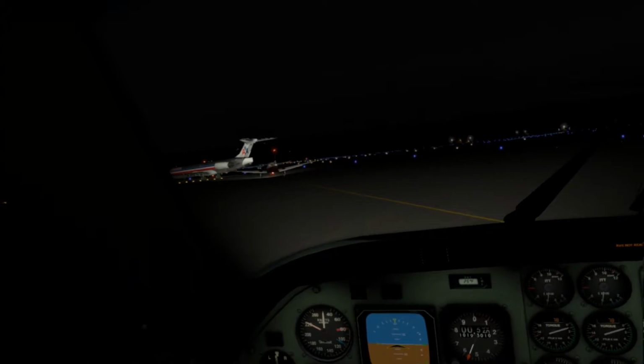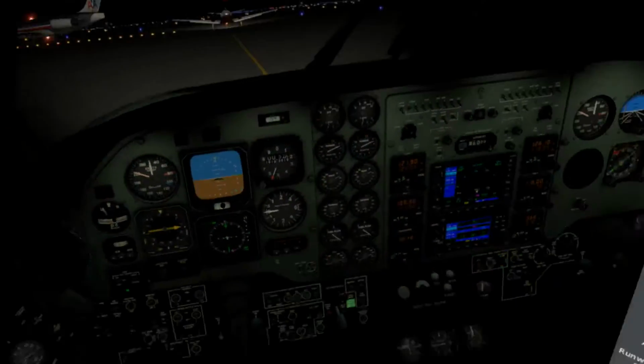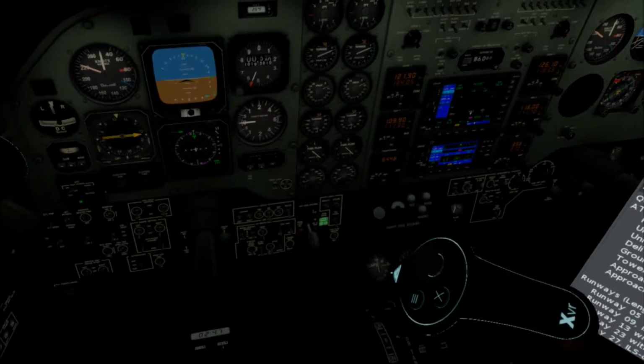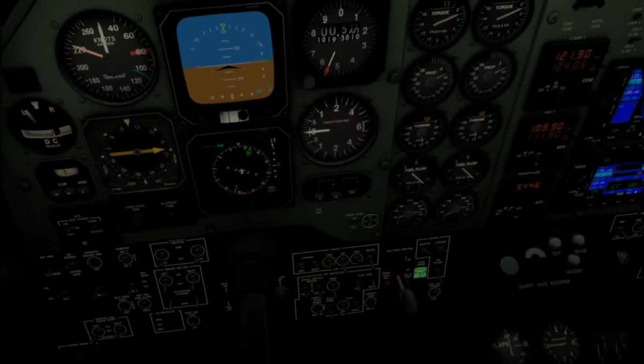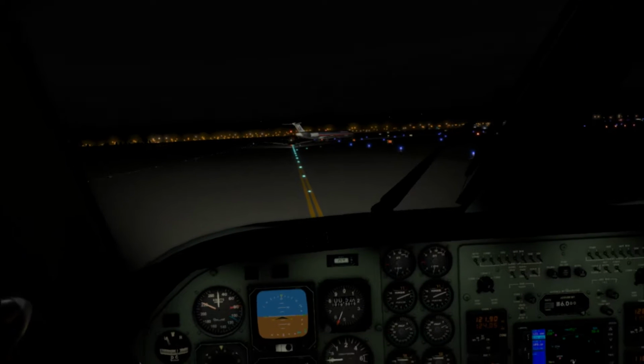And all of these planes are going to the wrong spot, which means that this airport doesn't have the right rules set up. So we shall see. On the pitot heat, and Q7 is straight behind us, so we got to go out here and around the corner.